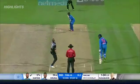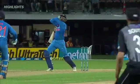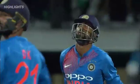That's in a gap. New Zealand have got problems. Over backward square leg by a country mile. And you do miles downtown. Incredible strike. 16 off the last 6.